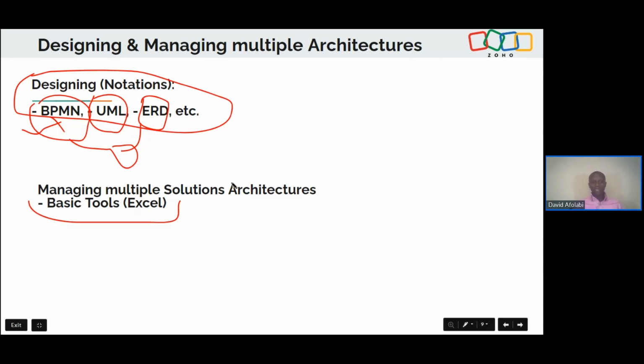This particular reference library that I have in Excel, which I will show you in a minute, is so useful in helping to coordinate multiple solutions, and particularly helping developers or even architects to quickly look at how a particular solution is likely going to impact existing solutions, or how existing solutions are likely going to impact the new solution that you're working on.